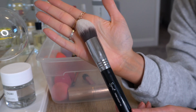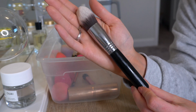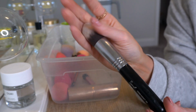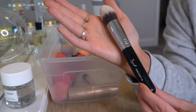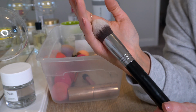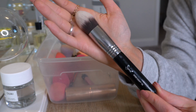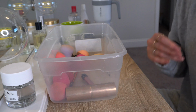Then, okay, does everyone remember when this was all over YouTube? I feel like tons of people used to use this. This is the Sigma Tapered Kabuki, the F86, but what do you use this for? I know this is a really popular brush, but I just don't. It's too large to go under your eyes. I don't bake, so I wouldn't use it for that. It's too big for your eyes. It's not a foundation brush. It's not a bronzer brush. It's not a concealer brush. It's not a blush brush. I have this, but I really don't know what I would use this for. That I won't get rid of.